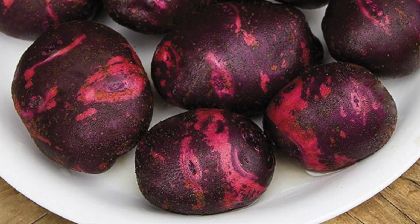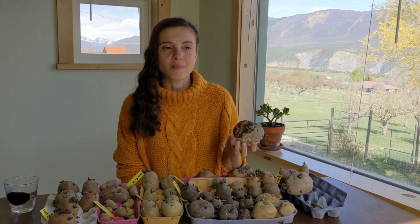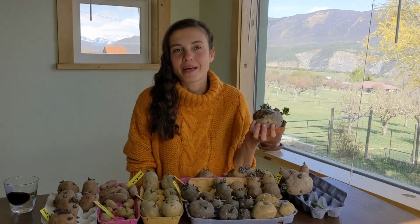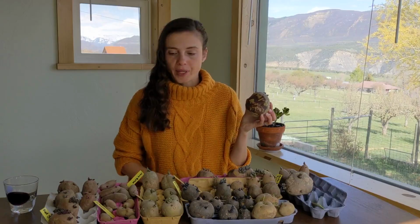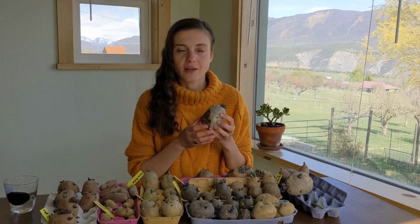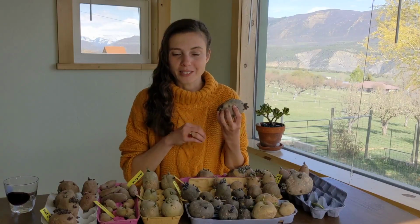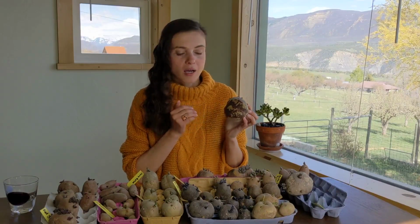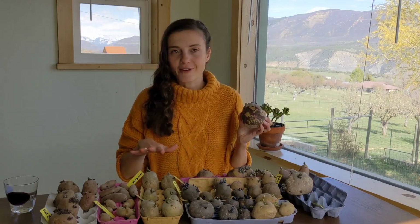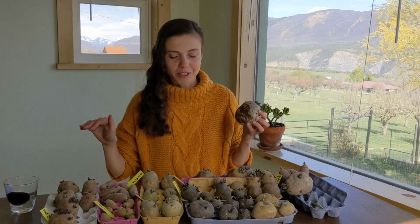It won so many tasting awards, and from everything that I read about this variety, there's actually nothing bad that I could find about it. It is good for storage. It is a heavy producer. The tubers are pretty big. I know that all my seed potatoes are kind of small, but I do it on purpose. I always choose the smallest seed potatoes so I don't have to cut them and split them. So all the potatoes that I have on the table will be bigger in real life, except for maybe the fingerlings that we'll get to.